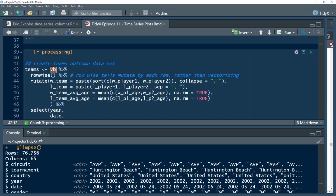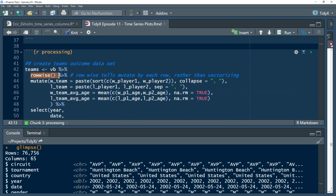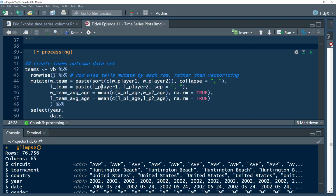For sure. All right, so you're taking the VB dataset, which is the VB matches here. I'm using rowwise. This is a feature that's been a little bit neglected, or feelings about it have come and gone. But basically it's a group by, but for each individual row. So this allows you to do this mutate here in a slightly different way than you might normally do it. So the data set as it came in, W player 1 and W player 2 were listed.